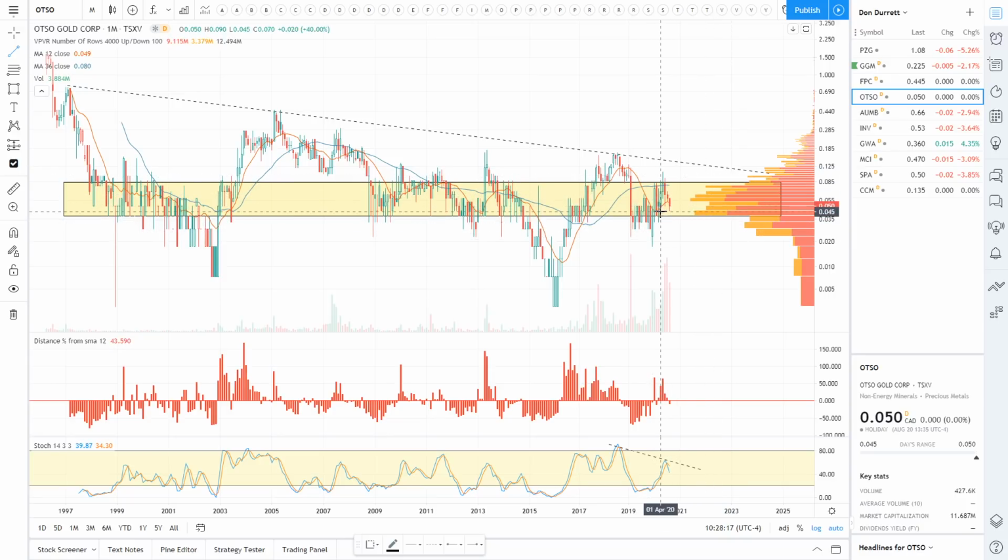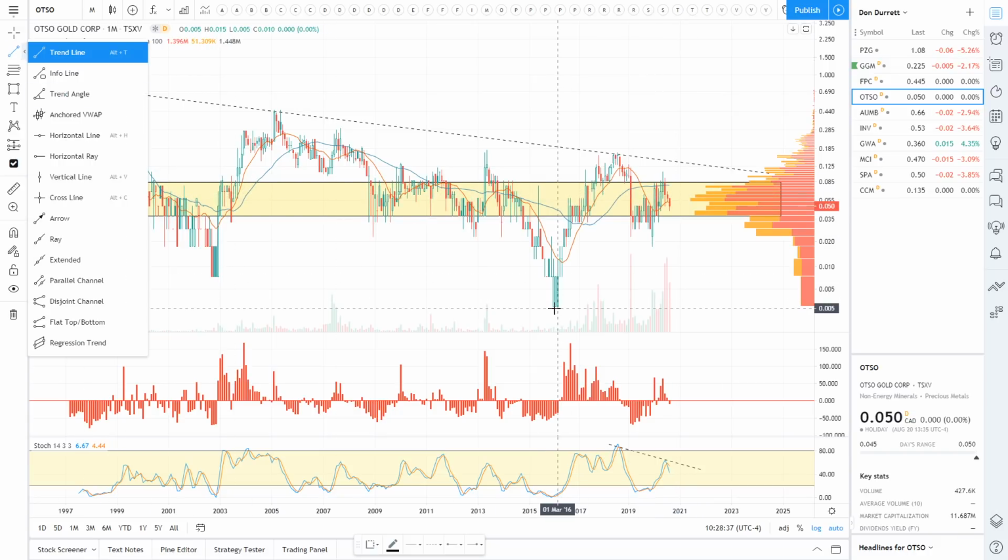So let's see if this could start turning around, if it could start getting some closes above that 1 year moving average to get back on the positive side and start sliding. See that here's the peak volume, 0.06 cents. So if you get back above that, then if that starts sliding up, this could probably be a low risk entry.